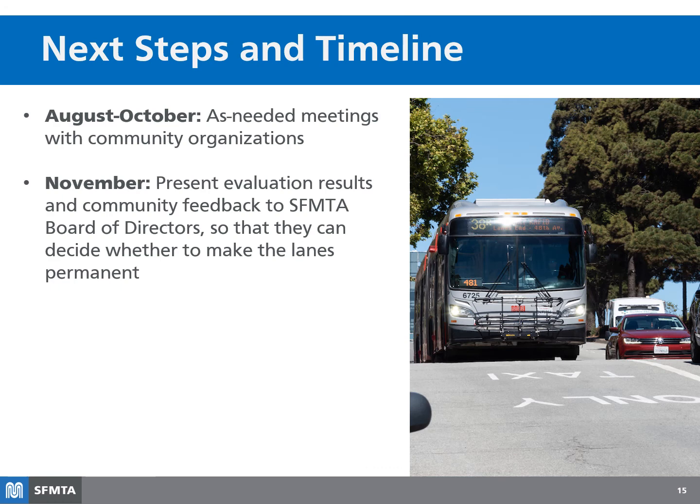From August to October, we will finish our evaluation of the 19 Polk transit lanes and continue to meet with community organizations in the area. We will then present the results of the evaluation, along with your comments and feedback, to the SFMTA Board of Directors so that they can decide whether or not to make the transit lanes permanent. That meeting will likely be in November.